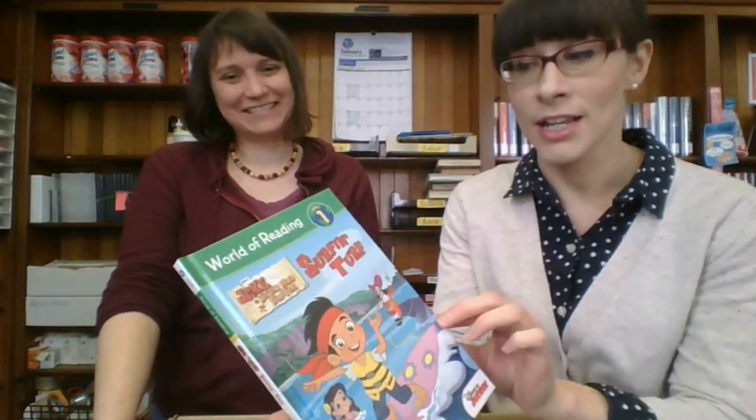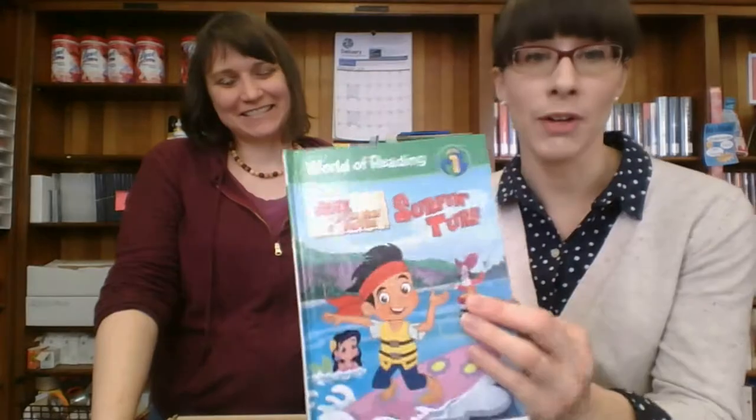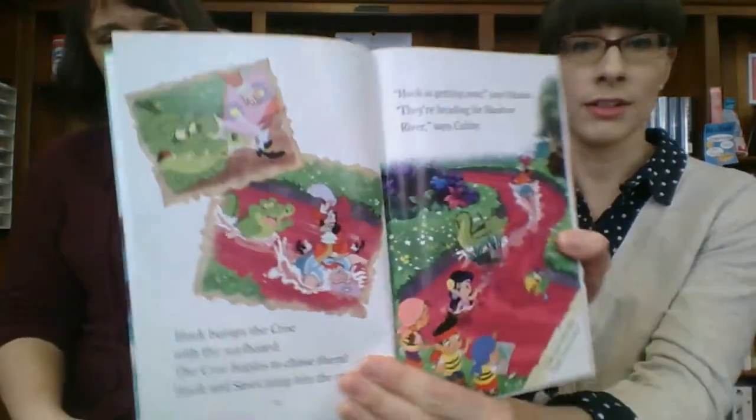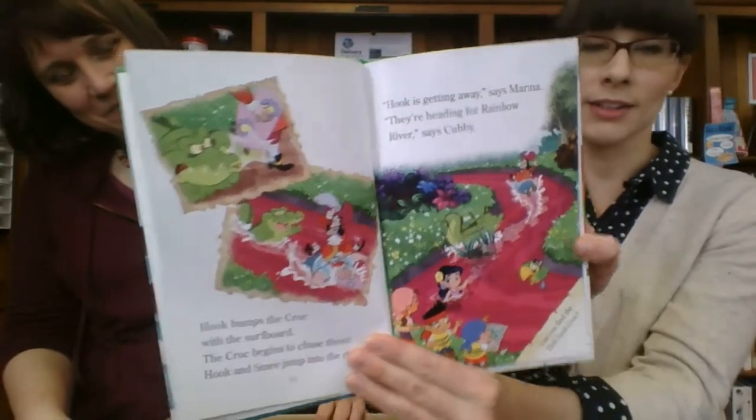Okay, well, first off, I'm not actually that excited about my kids not reading yet, but this is Jake and the Neverland Pirates, Surf and Turf. This is going to be one of our easy readers. Someone out there is excited. Yeah, I bet my son might like that. It's nice when they make easy readers out of kids' programs because I feel like kids are more apt to pick it up and really try.